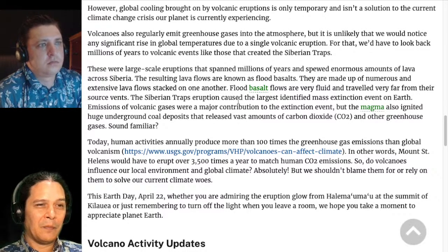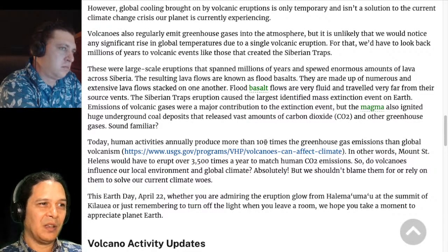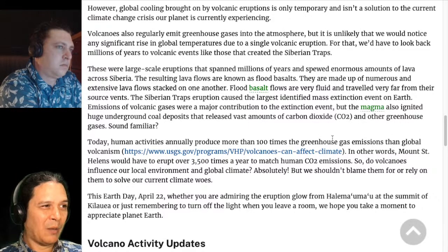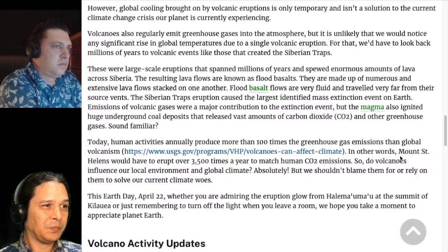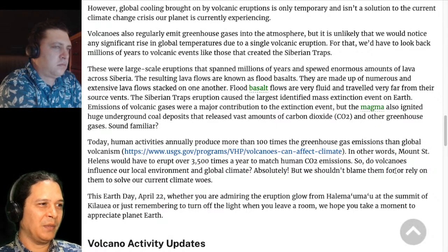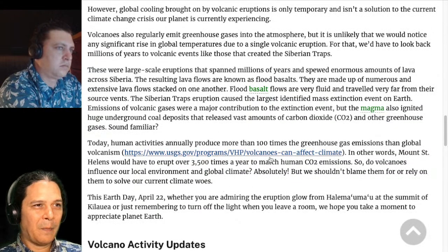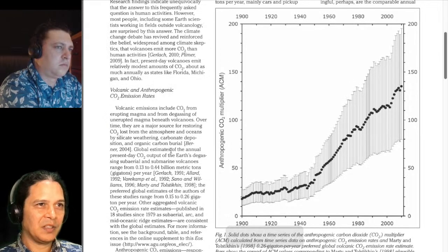In comparison, the normal amounts of lava today produce more than 100 times the greenhouse emissions, right? One of the numbers I saw was about 135 times, actually, right? So one way that they're putting this is Mount St. Helens would have to erupt over 3,500 times a year to match human CO2 emissions. So do volcanoes influence our local environment and global climate? Absolutely. But we shouldn't blame them for or rely on them to solve our current climate woes. So they do exist, but really it's not really an out, right, for any of those discussions.